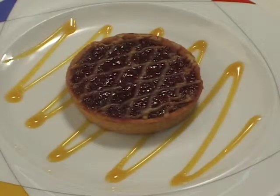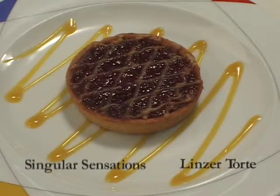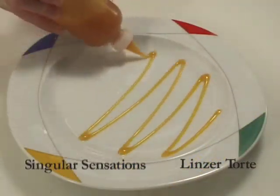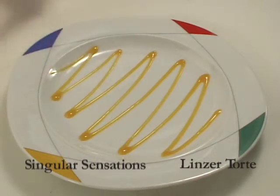Our next dessert is the Linzer. It's a classic Linzer torte with raspberry preserve and a lattice design. Here I'll decorate the plate with the freehand passion fruit design. I'll then place the Linzer torte in the center.